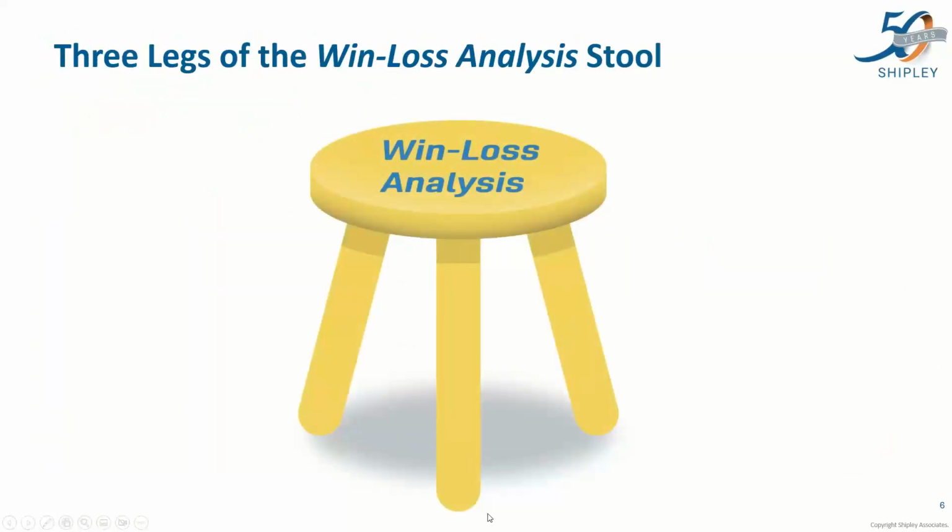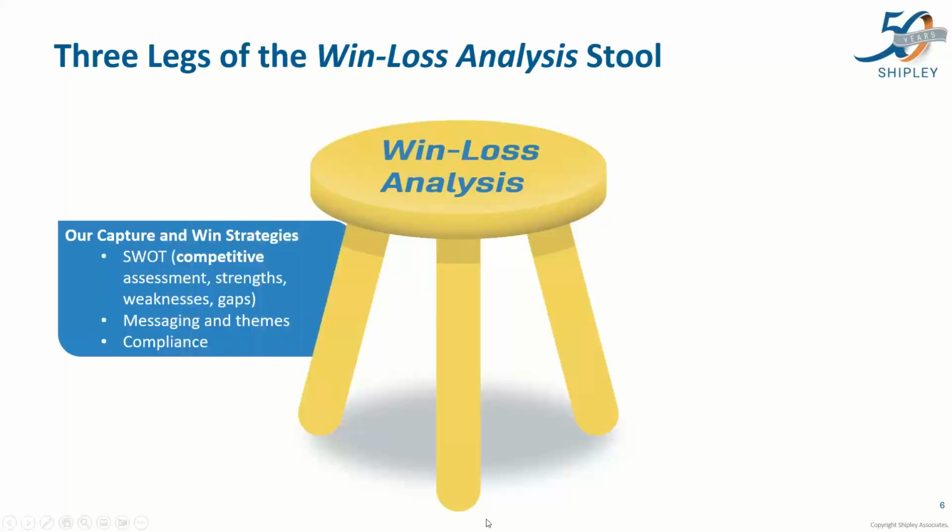So if we want to simplify this a little bit, we can just think of the three legs of the stool. I know that's a little bit overused, but we've got to take a look, when we're doing a win-loss analysis, at some of our internal capture and win strategy activity. Did we do a real good job at doing a competitive assessment? Did we look at our competitors' strengths and weaknesses and gaps? Did we look at our own strengths, weaknesses, gaps, and things we need to get better at? There needs to be an internal look in this win-loss analysis.